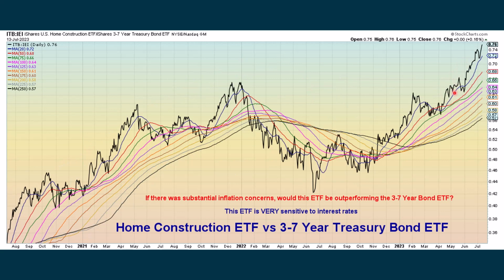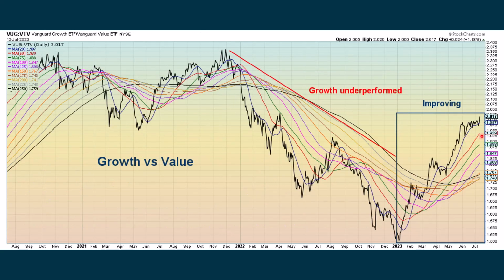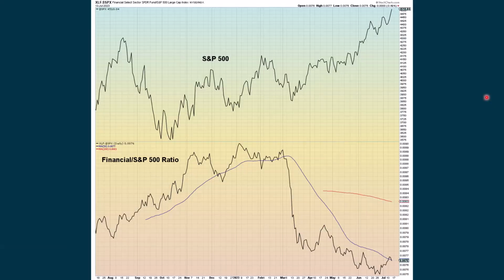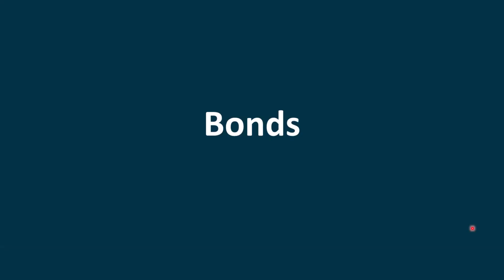Home construction continues to really break out when looking at bonds. Value is showing a lot of weakness, where growth is showing a lot of strength and really improving. Keeping an eye on the financial sector, we were up on the day and continue to be above the 50 and 200-day moving averages. But when we compare the financial sector to the S&P, it turned down and we're in an overall downtrend. The regional banking ETF did really well on a one-day basis, but continues to be in a downtrend when we compare it to the financial sector.